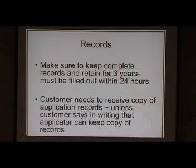Records, the part that changed: you still have to keep them for 3 years, but they must be filled out within 24 hours of the application or after the application. And a customer needs to receive a copy unless they say in writing that they allow you to keep that copy. Now, is anybody using any smartphone app for keeping the records?